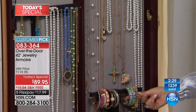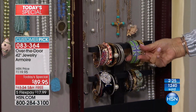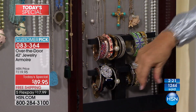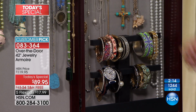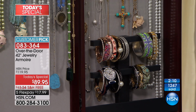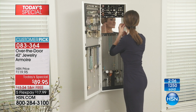Again, we have 24 inches of bracelet bars. You could see them all. If you want to stack your bracelets, you can grab them all at once and put them on, and then you go. You're not hunting, you are choosing in the morning. You get 2 keys, and remember, this is wood. Made in America. You have a choice of 3 colors.